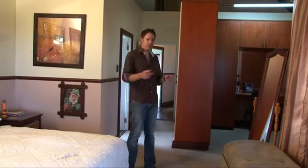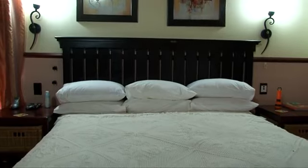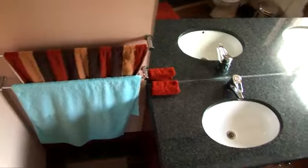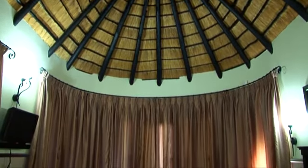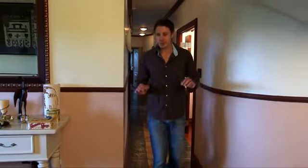And finally, the master bedroom, with an ensuite his and hers bathroom, with a shower and a bath, space for a king-size bed. You've even got your very own walk-in closet. Now along the passage and throughout the kitchen, you would have noticed these beautiful stone tile floors.